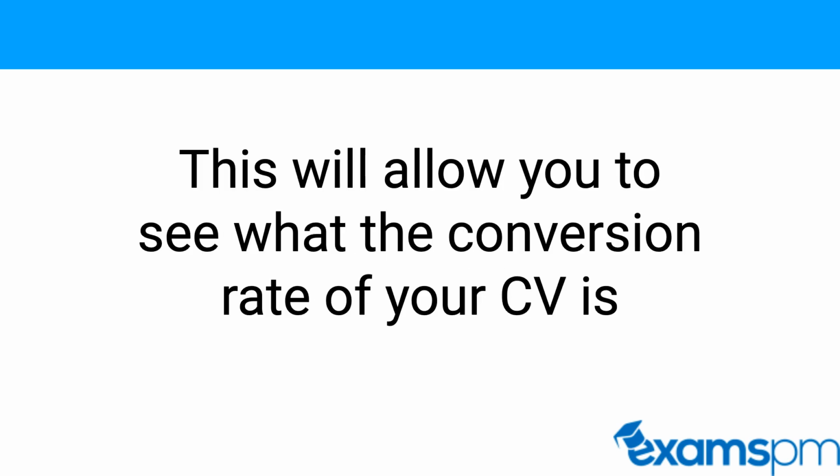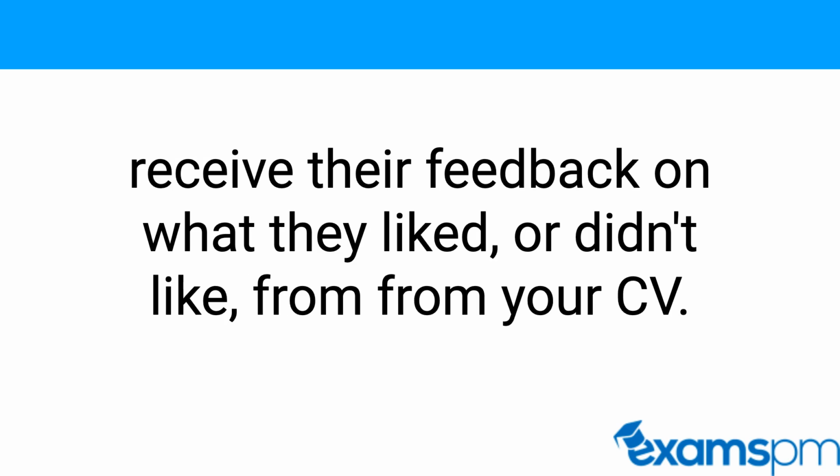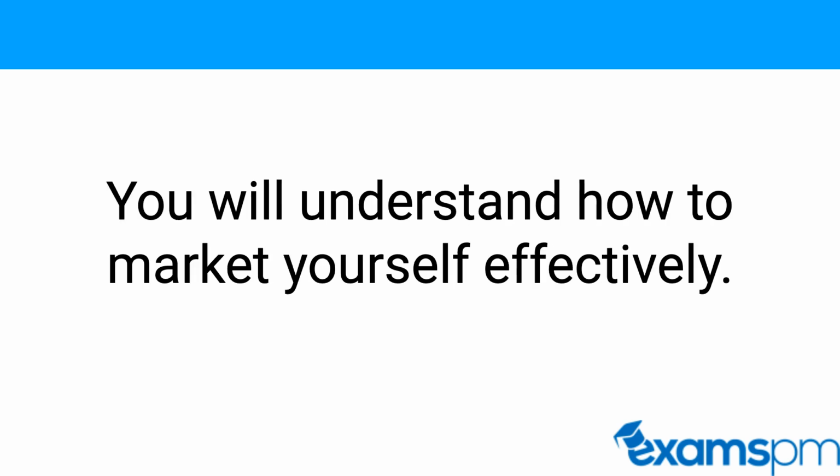This will allow you to see what the conversion rate of your CV is. You could also follow up with a phone call or an email to the employer to receive their feedback on what they liked or didn't like from your CV. If you repeat this process a couple thousand times, then you can see what works and what makes a great resume, and you will understand how to market yourself effectively.